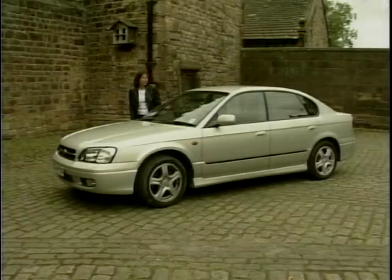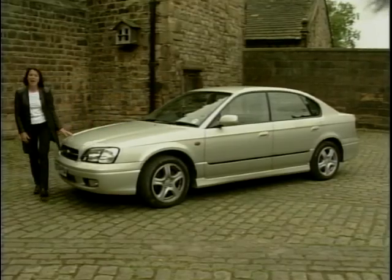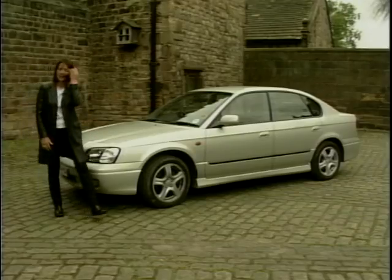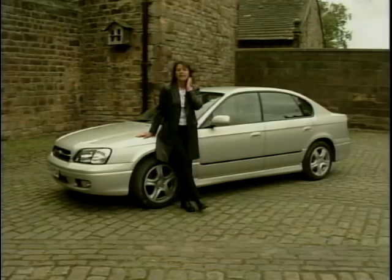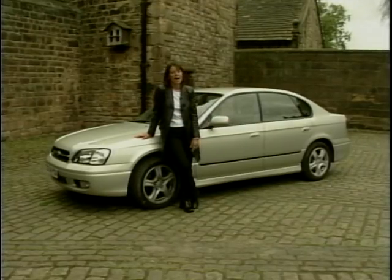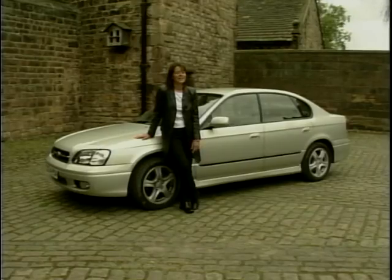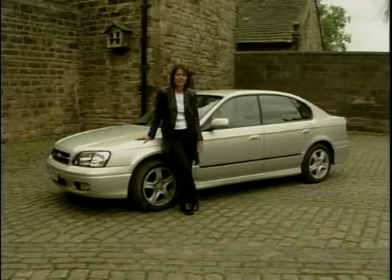All in all, the Legacy Saloon isn't a bad car. This 2.5 litre engine should prove to be far more entertaining with a manual gearbox, and I'm sure that it is. What Subaru are trying to do with the Legacy is to break its mould. They want it to leave the country lanes behind and head for the road to town. But it isn't quite there yet, and it would take rather a posh farmer who would use this car to chase his sheep in.